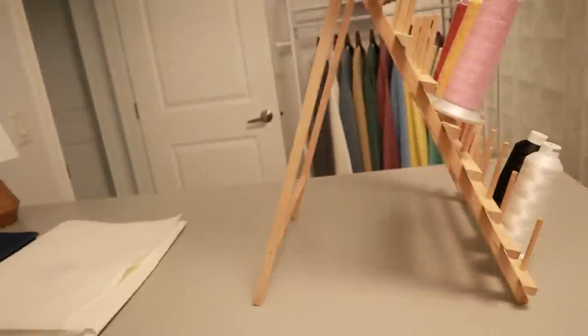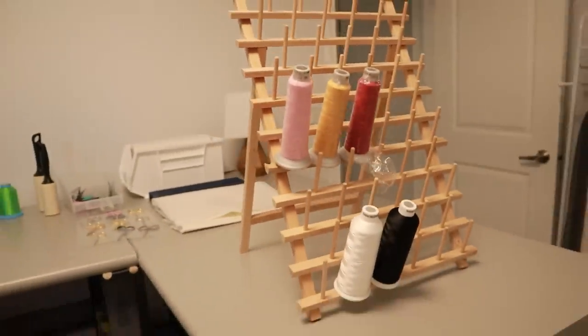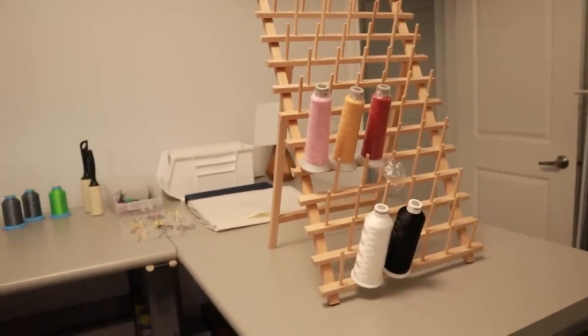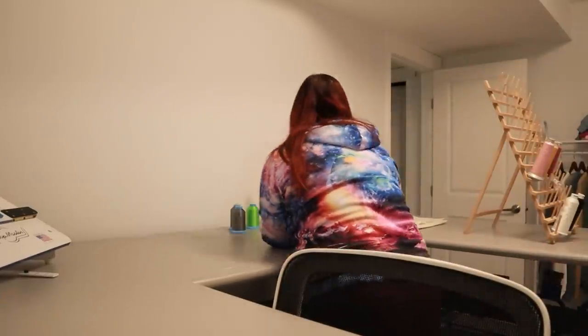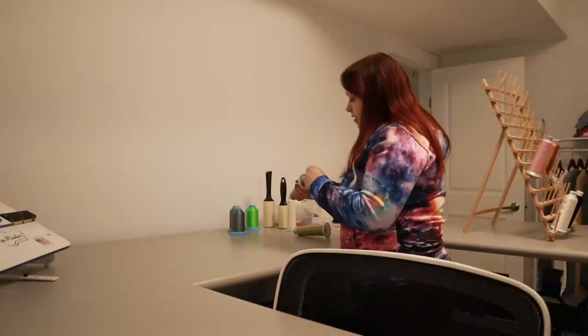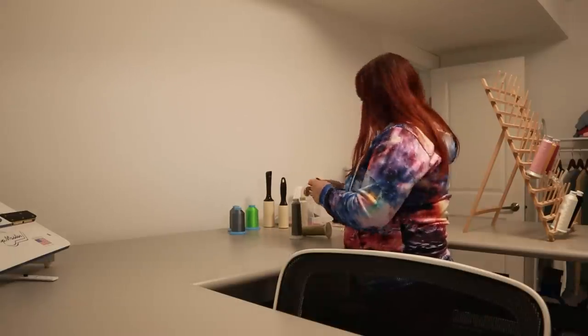I don't really know what else to say about it. It's smaller than I thought, which is actually kind of nice because it's not going to take up a huge amount of space. It's going to be a touch dark, so I can't be bothered to turn on all the lights. I figure I might as well leave these in the plastic till I go to use them so they don't get a little dusty.